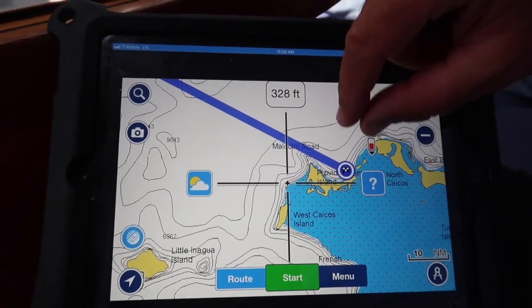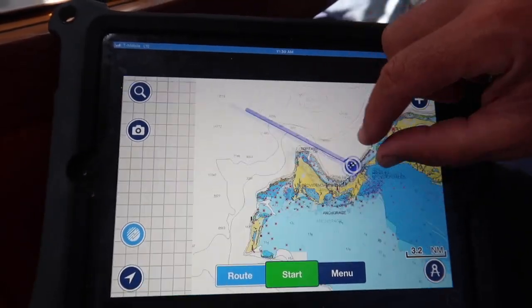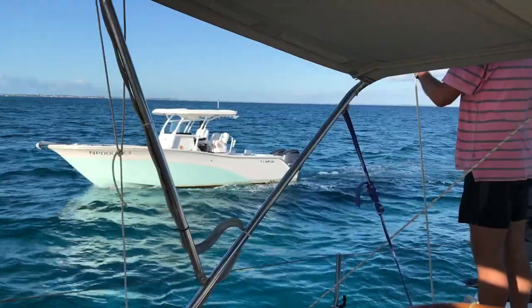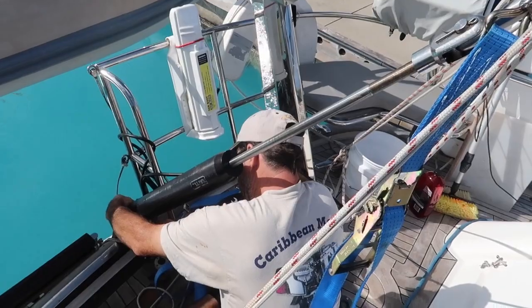In this episode, we'll show you our passage plan from Georgetown in the Bahamas to Provo in Turks and Caicos. Simon will explain a few things that went wrong on our passage. We get escorted into Blue Haven Marina so we don't hit bottom. Simon explains how we fix the things that we broke.